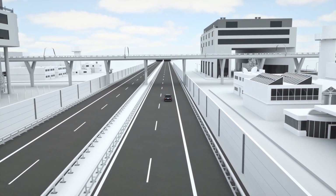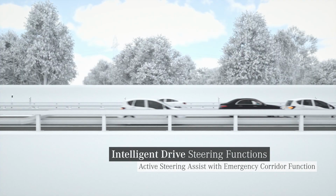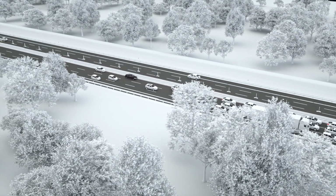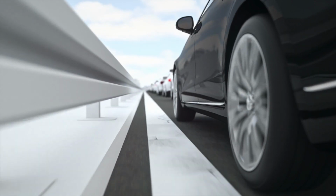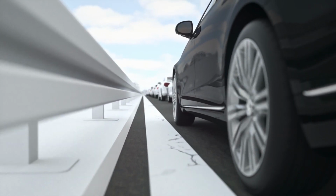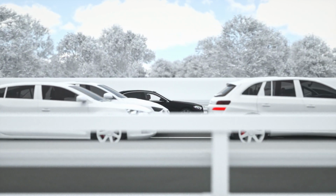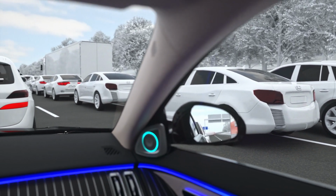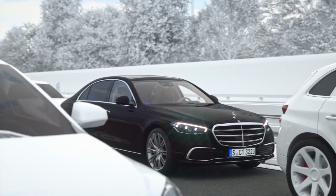When driving in tailbacks, the emergency corridor function becomes active. On motorways at speeds under 60 km per hour, the vehicle applies swarm intelligence to take its bearings from vehicles in the surrounding area, as well as from the detected lane markings. Your Mercedes is an example for others and forms an emergency corridor at an early stage, irrespective of other vehicles. This means that emergency crews can get past as quickly as possible.